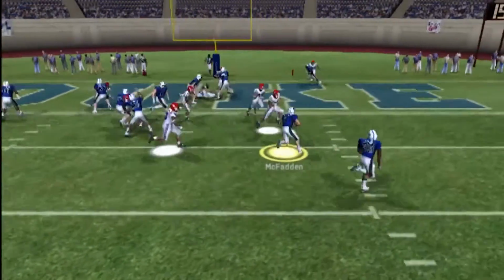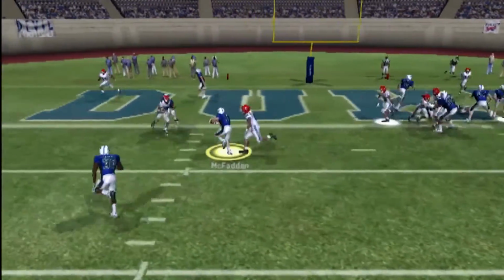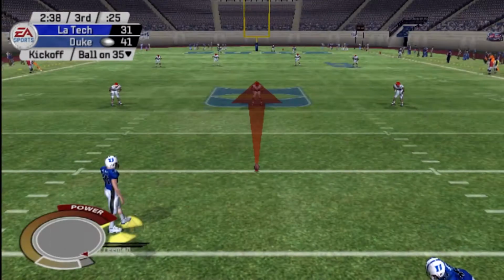McFadden on the option. He's going to pitch that out to Willis, who's going to get dragged down at the 1. 2nd and goal upcoming. We'll go option the other way. We're going to pitch it to Willis, and he is in this time. Duke capitalizes on the turnover to go up by 10.